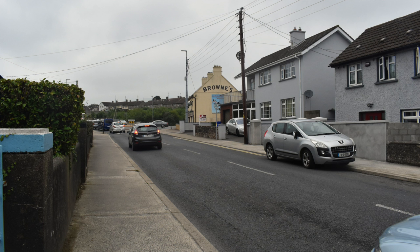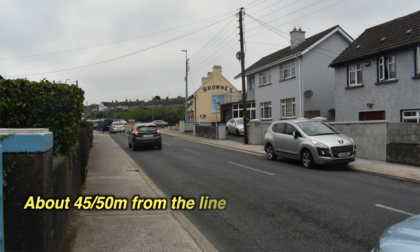Different roundabout here. Let's have a look. So in this photo you'll see I'm about 45, maybe 50 meters from the line.